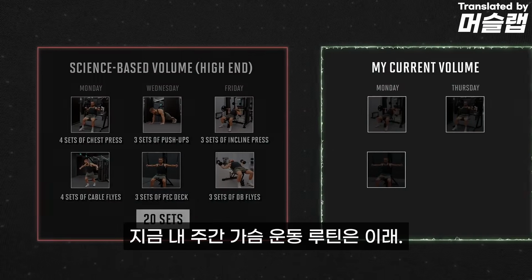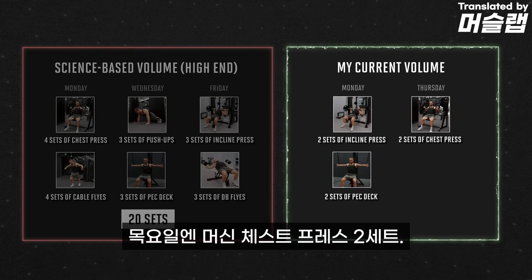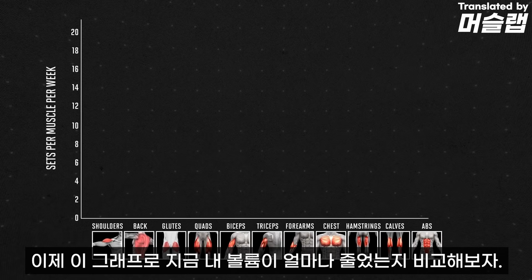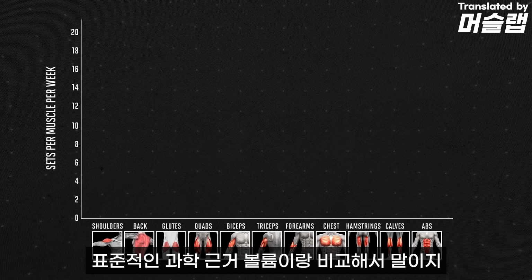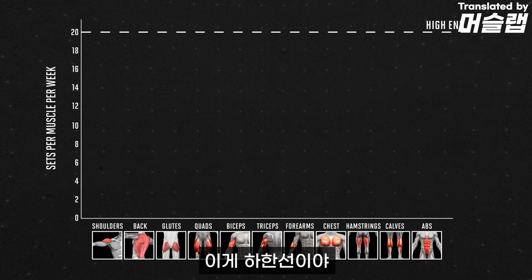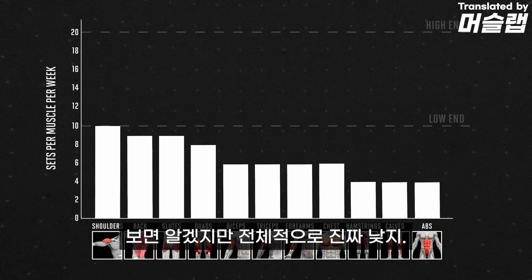This is what my full week of chest training looks like now. 2 sets of incline press and 2 sets of pec deck on Monday, 2 sets of machine chest press on Thursday. That's it, 6 sets per week. Let's use this graph to compare how my current volumes look compared to the standard science-based volumes. This is what the high end of the science range looks like, and this is what the low end of the science range looks like. And this is what I'm doing right now. So it's pretty freaking low across the board.